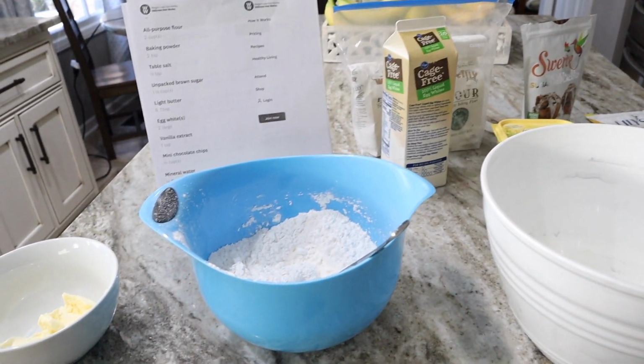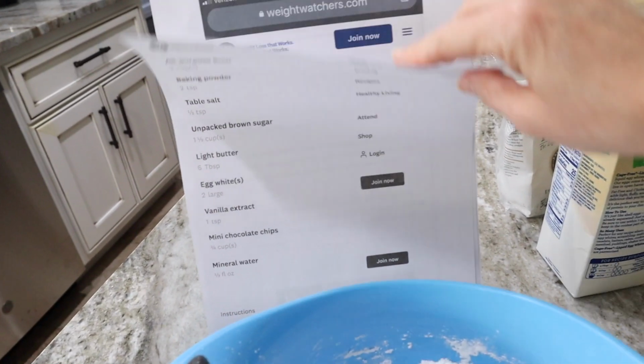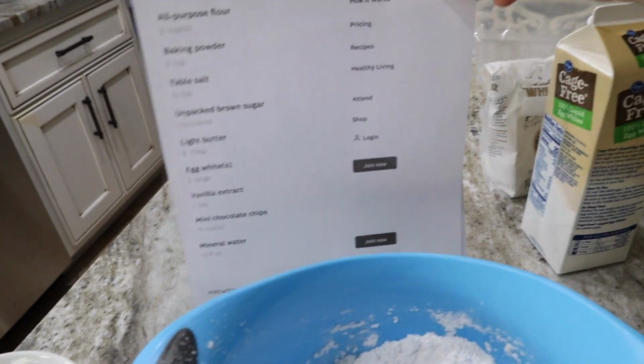Alright guys, for dessert, Charlie has picked out a Weight Watchers Blondies recipe that he found online.